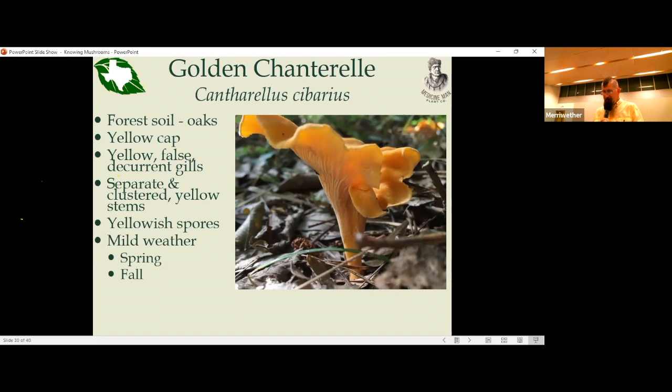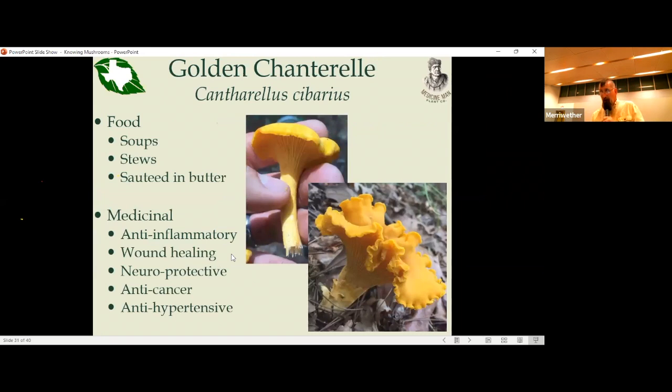Yellowish spores. In this case, the spores are very similar in color to the golden chanterelle itself. And like I said, mild weather, spring and fall. A good one will be about 1.5 inches across. So they can actually get fairly large for a free food mushroom with no mimics.